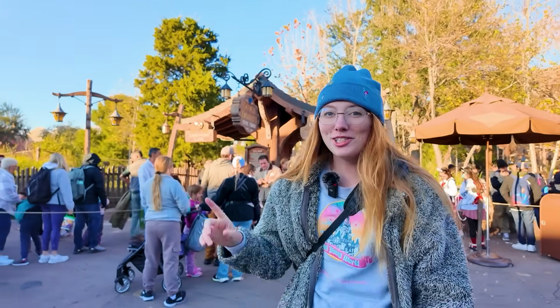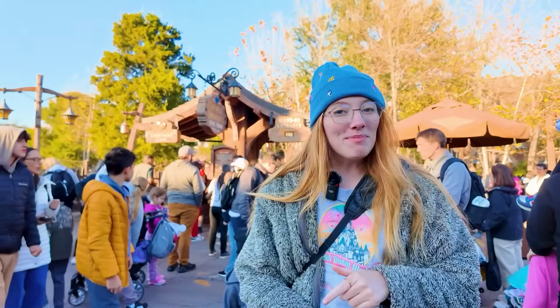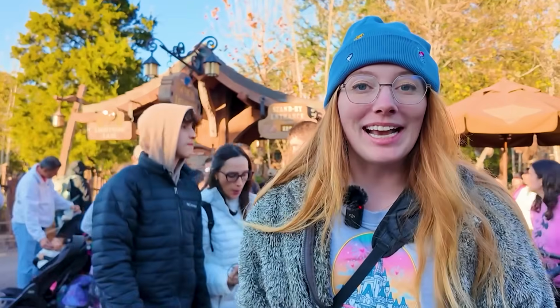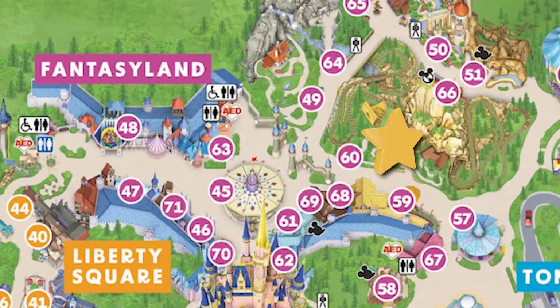These rides get super long lines, and in the middle of the day, you'll see them hit waits of an hour or 2 hours plus, like Seven Dwarfs Mine Train right now at 125 minutes. But stick with me, and I'll show you how to skip the stress, skip the waiting, and get to the fun fast.